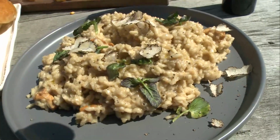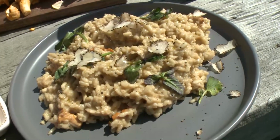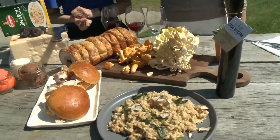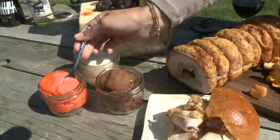So there'll be porcini, oyster, and chanterelles in there. Of course, we're using Parmigiano Reggiano in there as well. And for an extra ticket, you can have shaved truffles on top of that. So why not? That's just going to be a beautiful, beautiful dish. What is this deliciousness that is so melting away?